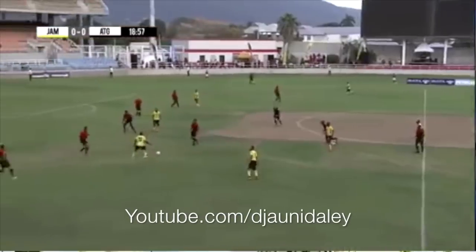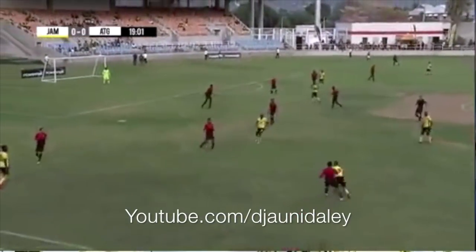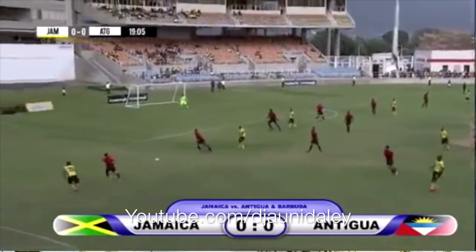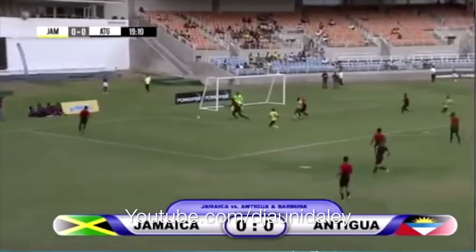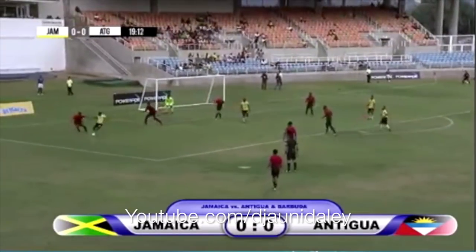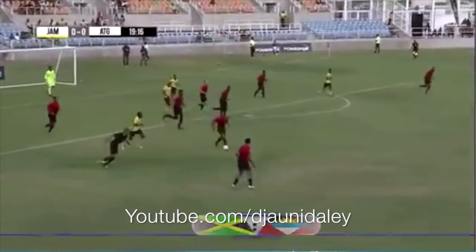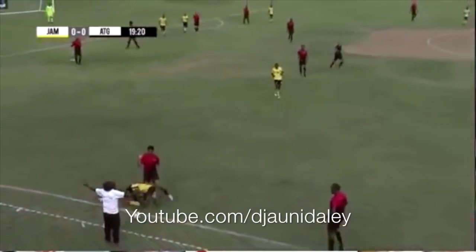This is Watson. Reed. Foster. Hounded here by Brown. Good move here by the Jamaicans. Lawrence, does he have the legs to get there? Yes, he does, and gets a good crossing in the end. This is Reed. A more familiar position for him. Decision making very poor in the end. But encouraging movement there from the Jamaicans.